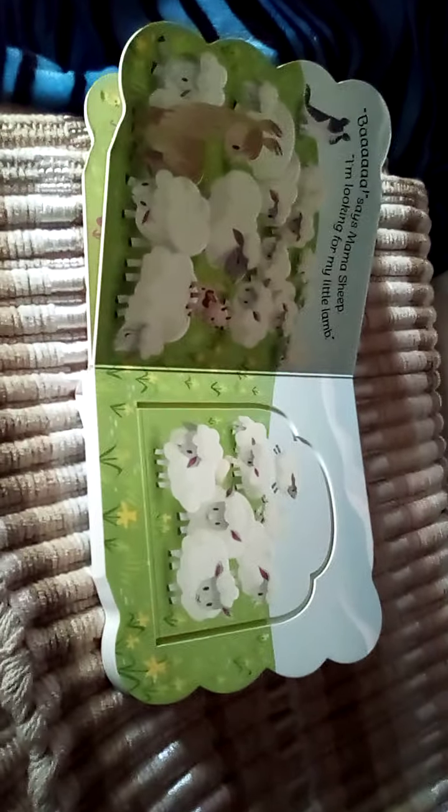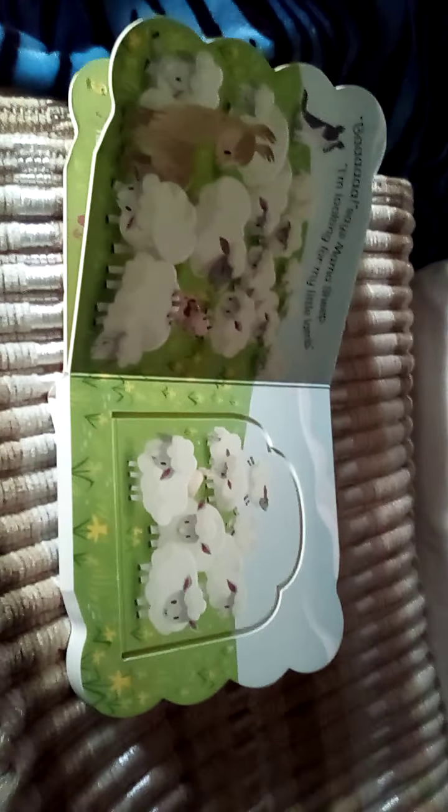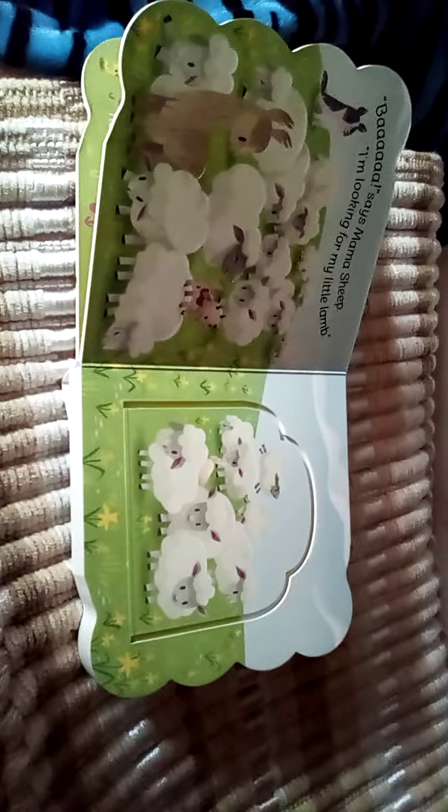There's even a llama and a puppy and the little tiny goat. They're hanging around, and then there's a whole bunch of sheep. A whole bunch. Oh, and it says, I found you, Poppy. So they're essentially playing hide and go seek, I guess. That's what they're doing.